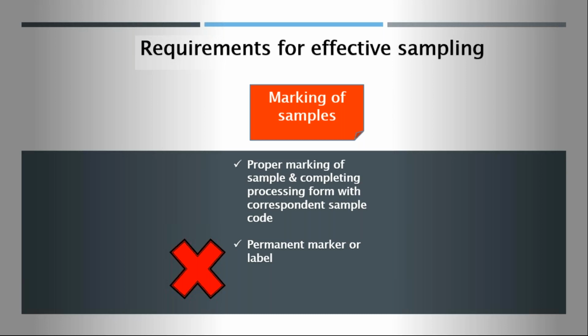And if a label is used on packed product samples, please make sure that it doesn't cover the product information on the packaging material. The information obtained from the label is critical to assign the sample to a specific class, which entails certain analysis, and also to verify use-by dates and batch codes on the sample.